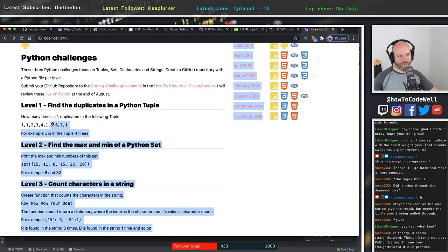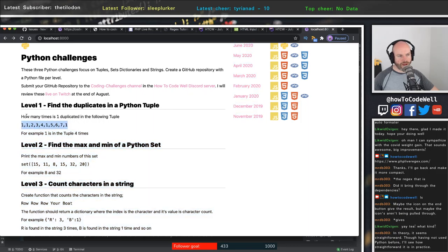So this is a tuple. How many times is 1 duplicated in the following? So create an output that just says 1. I mean, obviously write code that identifies that 1 is found in the tuple 4 times. So you're basically looking at this tuple and identifying which one. And I bet you could think of how you would do this in PHP, right? You would use something like array count values to count how many times those values are in there, right? But we ain't playing PHP.